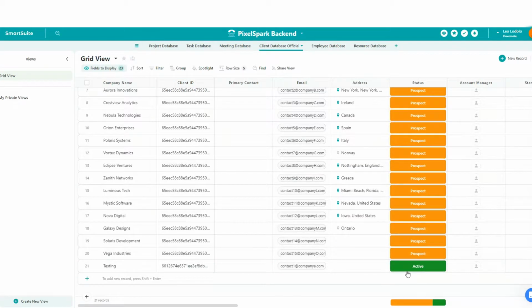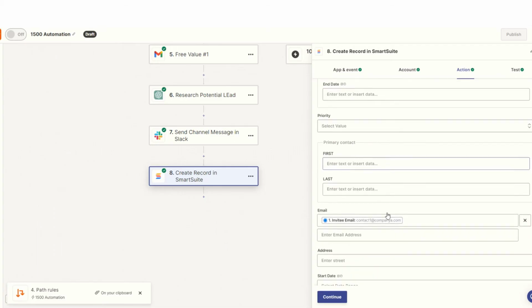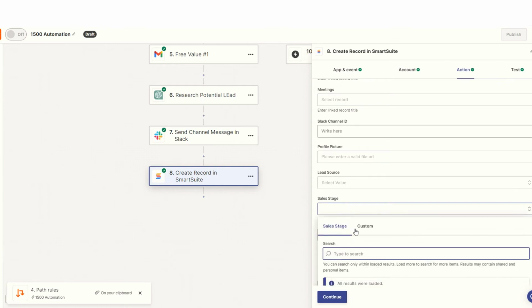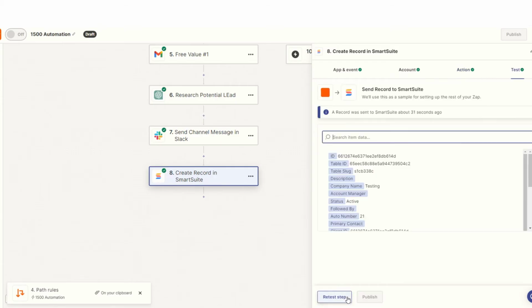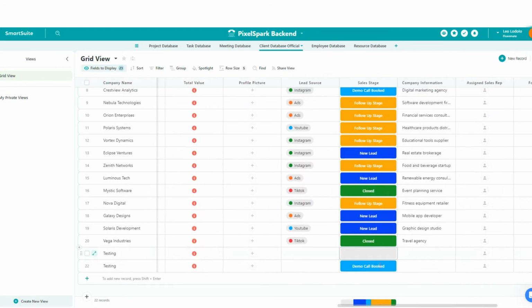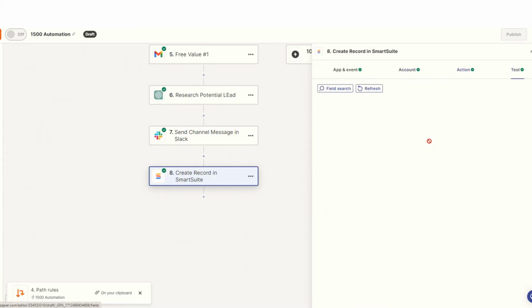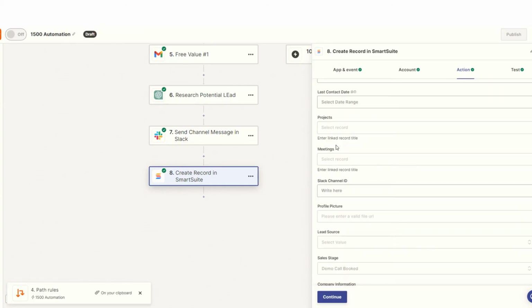Testing with that email. Now, guys, if you're doing this properly, you would also set the sales stage when you're doing it. So, for example, if you go all the way down here to sales stage, we'd put that as demo call booked. And if we do that again, you see within our CRM, it's automatically created a record where the sales stage is demo call booked. This makes it a lot easier when you're tracking your leads for the future, especially if you have a good sales pipeline set up.